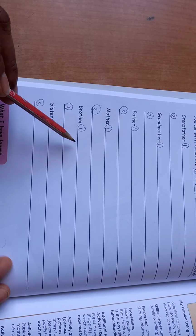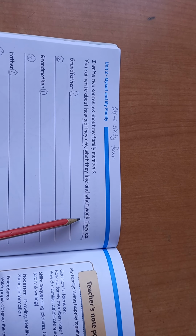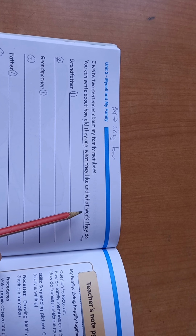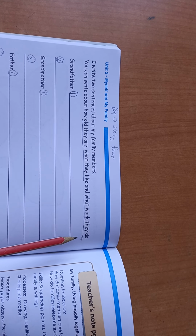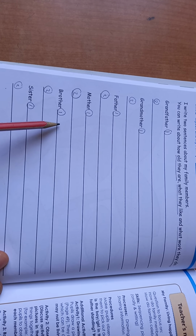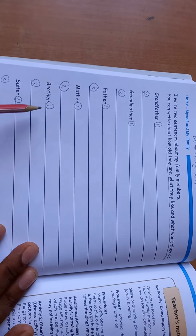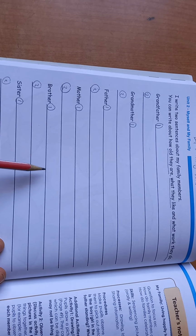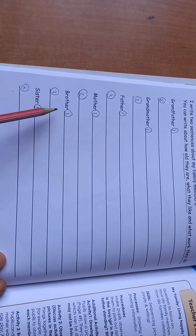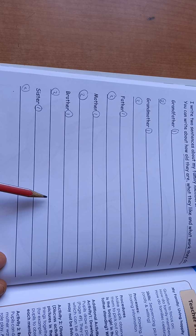Now, let's look at your brother. If you have a little brother, therefore your little brother does not work, but if you have a brother who is older, you can write about his work here. And if it is a small brother, then you can write about his age. You can say he is 2 years old. What he likes, you can say my brother likes eating ice creams, okay?